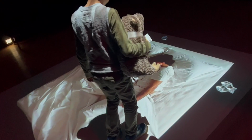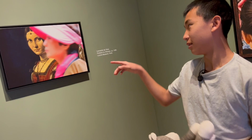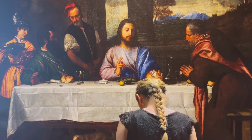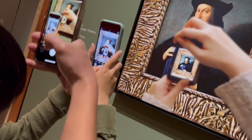Why are there people sleeping? No, don't step on them, that's rude. This section is cool because it's visitors looking at artwork in the Louvre in Paris. So like in this one, the woman by Da Vinci is looking at the guest. Now I'm gonna take a picture of brother taking a picture of the lady taking a picture of the painting.